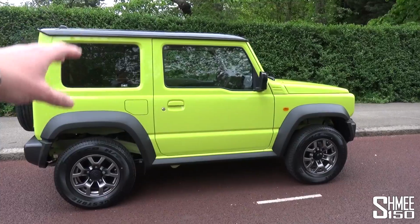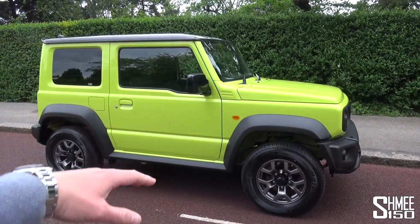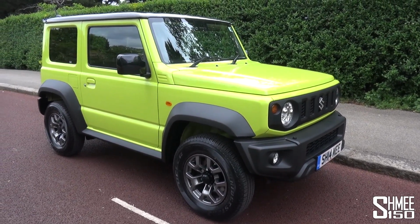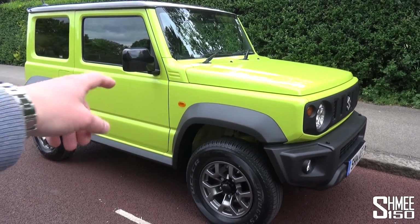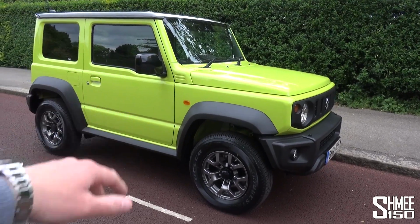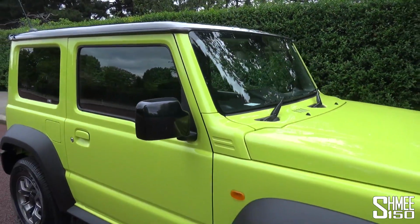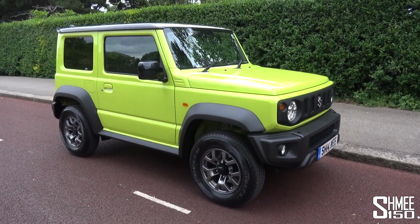Now, my car is what they call an SZ5 specification. There are 2 options. SZ4 is the standard. SZ5 costs a couple of thousand pounds more. This car is about £18,500, but it gives you a lot more optional specification as standard and also more different colour options. Kinetic Yellow is one of the 6 different options that you can have on an SZ5. Only 3 of those are available on the SZ4, and you can also get the dual tone by having a black roof, which goes nicely with the black mirrors and lots of the satin black or plastic parts around the bodywork.